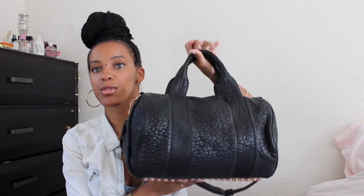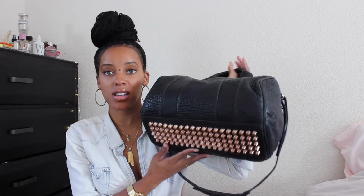I bought this bag a long time ago, at least like 8 years ago, and I was in love with the rose gold studs. I wanted this. I felt like I needed this bag, and so I wore it. It's very heavy. It's very uncomfortable to wear because it's so heavy because of the studs. And then the leather right here.